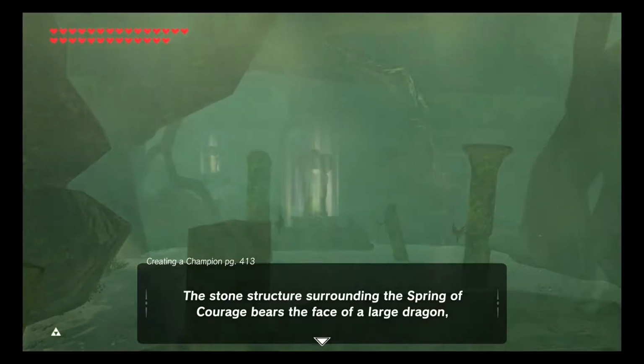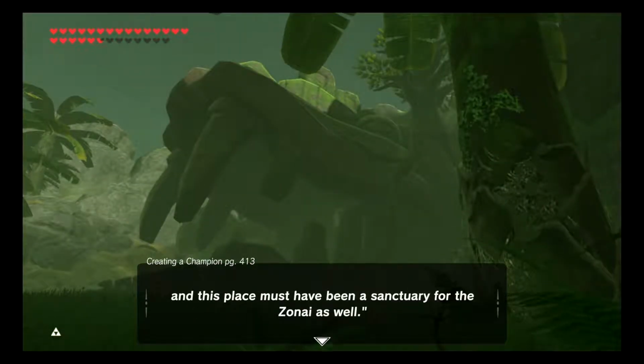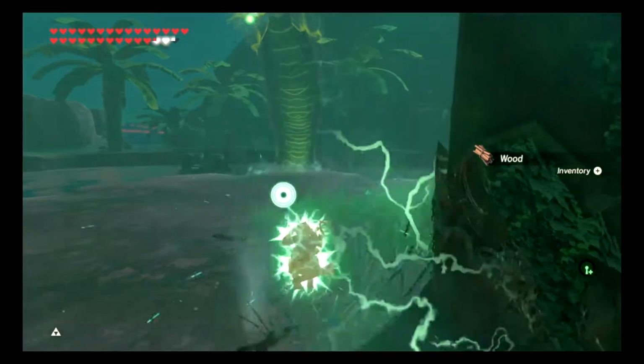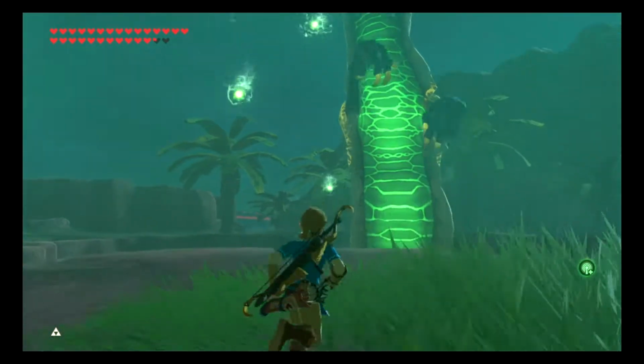The stone structure surrounding the Spring of Courage bears the face of a large dragon, and this place must have been a sanctuary for the Zonai as well. Given the location, the water dragon in question is probably Farosh, seeing as it emerges from the waters of Riola Spring near the Zonai ruins.